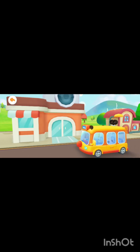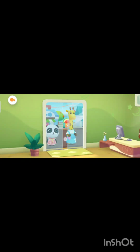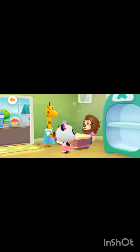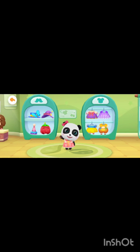We have arrived at the photo studio. Teacher asked us to take a photograph and bring it to class. Let's go take some photos. Welcome! We want to take some really nice pictures. All right, let's go change clothes first. I need to wear pretty clothes for a photo. Please find some nice ones for me.